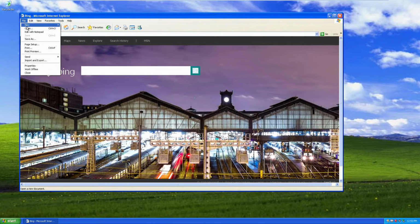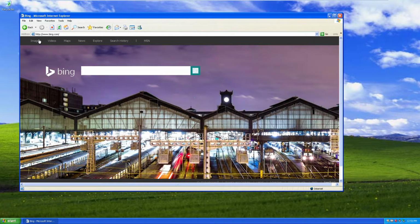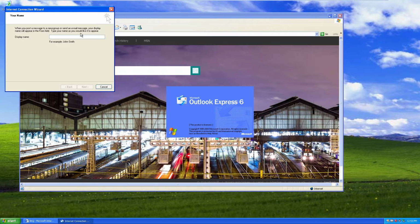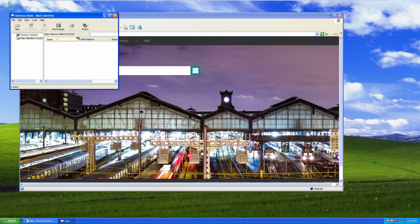What else is there? File, message, I believe this just opens up Windows Messenger? When you send email, your name will appear in the from field. Sure, KC, that's my real name. And then, I don't know, I don't have a Microsoft email address. What's post? Oh, this is Outlook Express. But once again, I don't want to create an email address for something that might not even work.